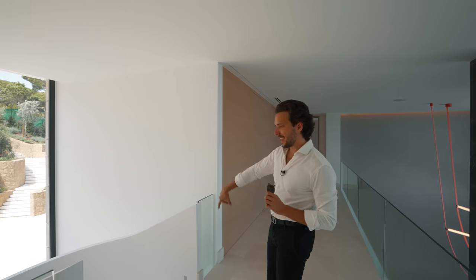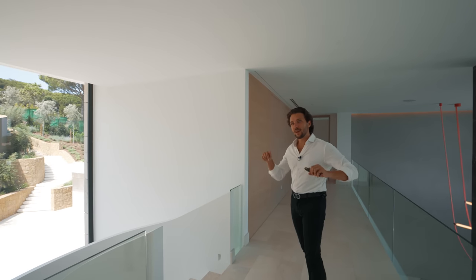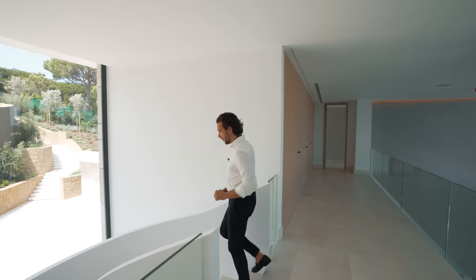And we are back to the twirly staircase. This time we're gonna go down to the ground floor and then to the basement. So let's go.